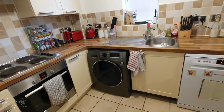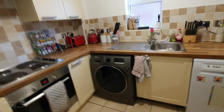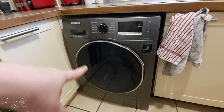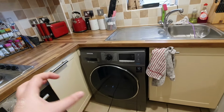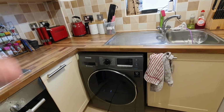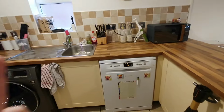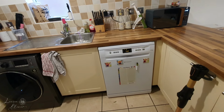But because we were having to buy it, we wanted it to go with the theme that we want for our kitchen. So this is like a granite grey, and then a navy door, which we both love, and I think is going to be a colour scheme for our kitchen when we buy a house, hence the grey microwave as well. And then this is a washing machine. My parents actually gave us this, which was a massive, massive blessing.